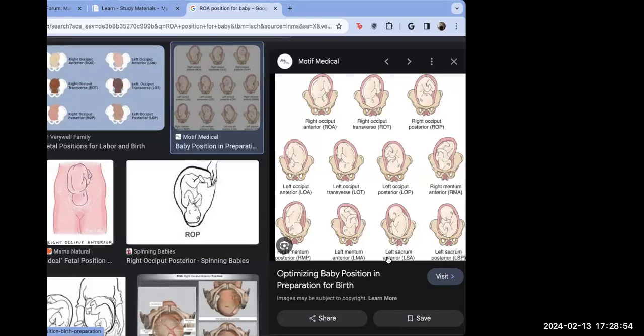Let's look at these pictures. Here's the top one, where it says right ROA. You're going to place the fetal monitor in the right lower. Look at the head. You'll know the heart is more on the upper part of the body. So if we put it in the right lower, we're going to hear that fetal heart and get an accurate fetal heart rate. If we were to put this in right upper, we'd be by the baby's butt.